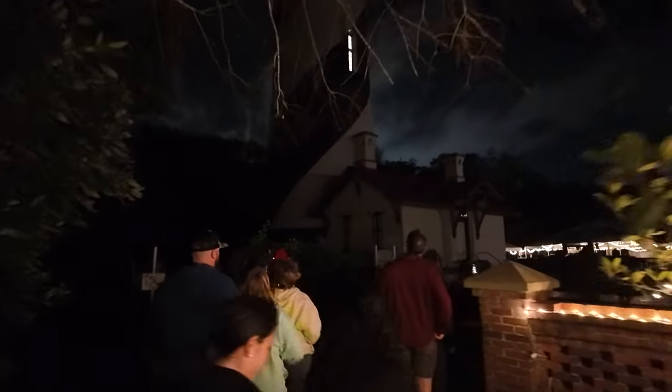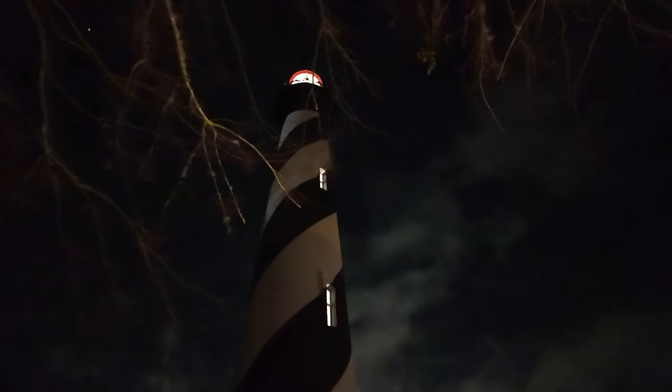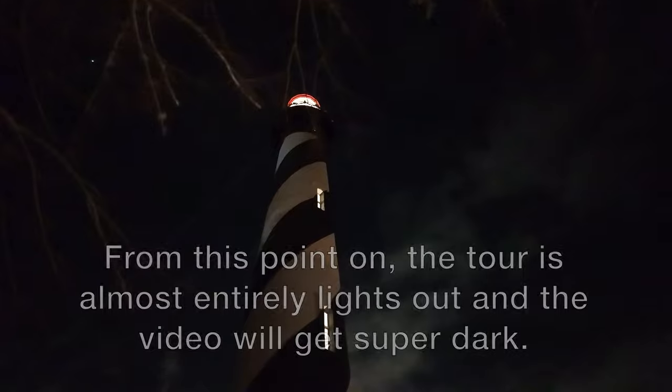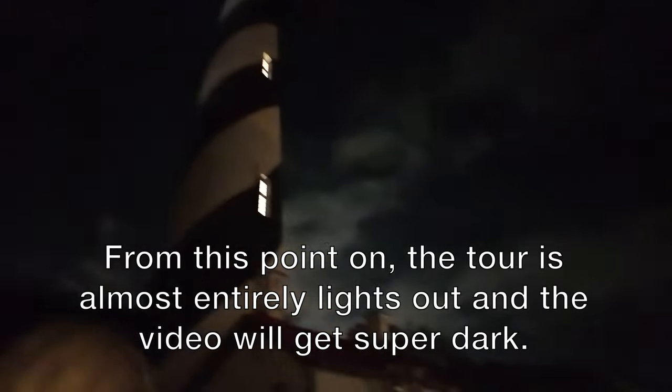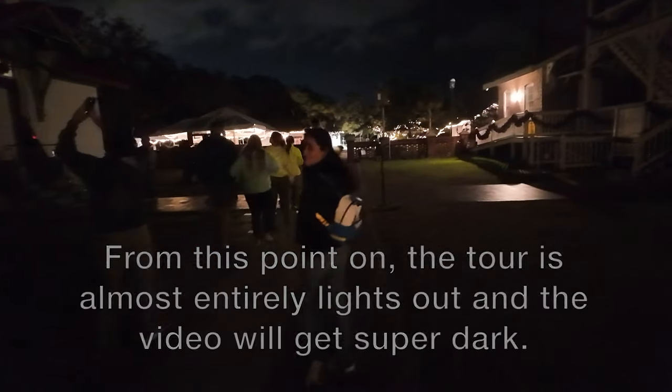Lighthouse coming into view. And it is pitch dark out here. We're using low light mode on the DJI Osmo 3.